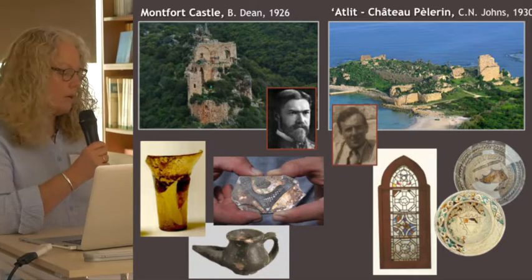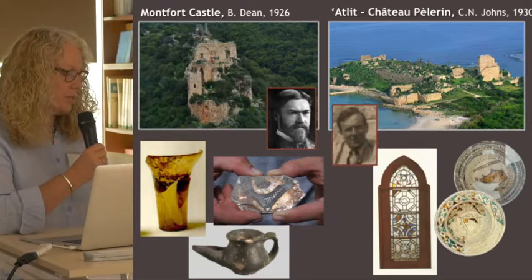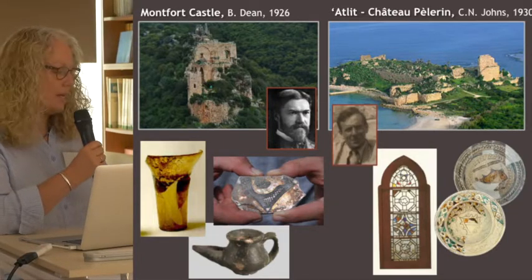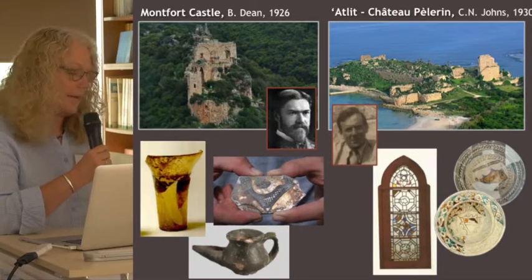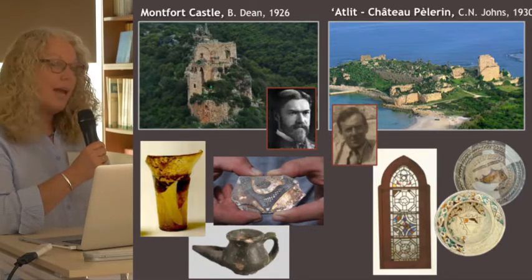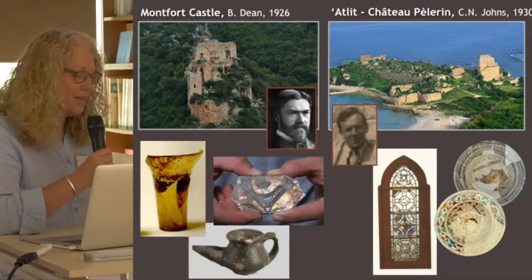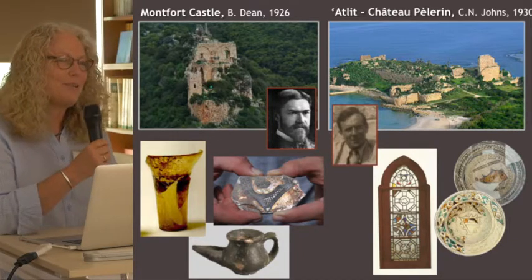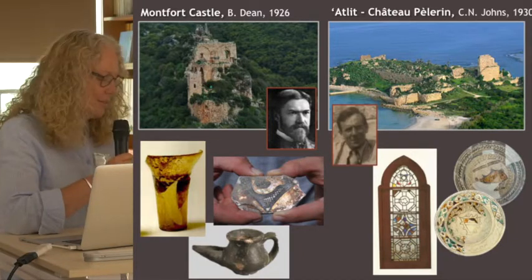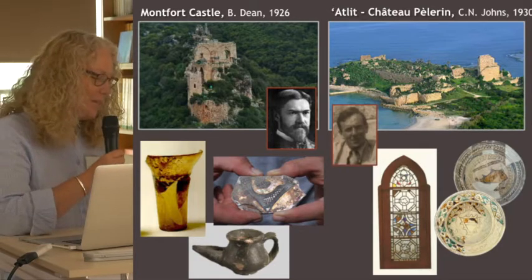The excavation of the Teutonic castle of Montfort was conducted by Bashford Dean, curator of the Arms and Armor Department of the Metropolitan Museum of Art, and the main goal of this excavation was to find a 13th century suit of armor. Of course, today there are renewed excavations now by Adrian Boaz, looking at the whole picture.